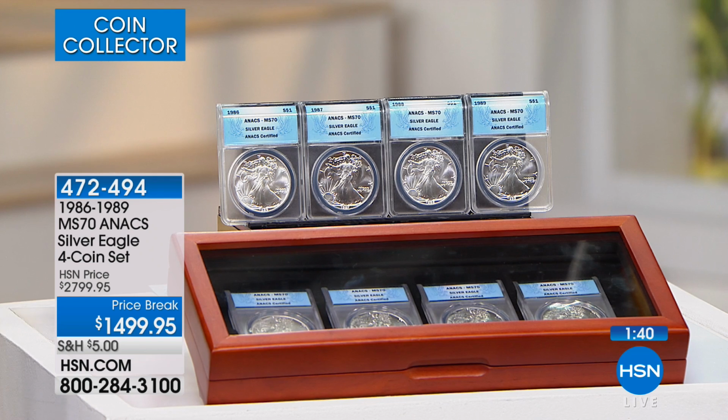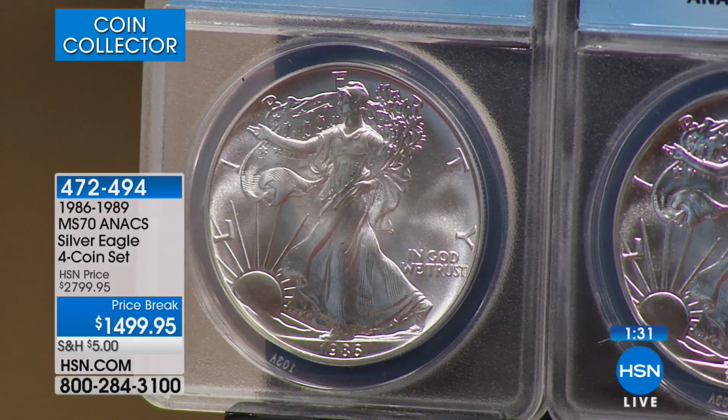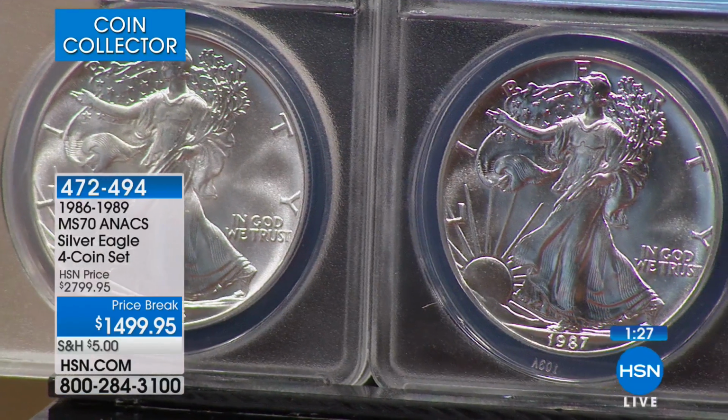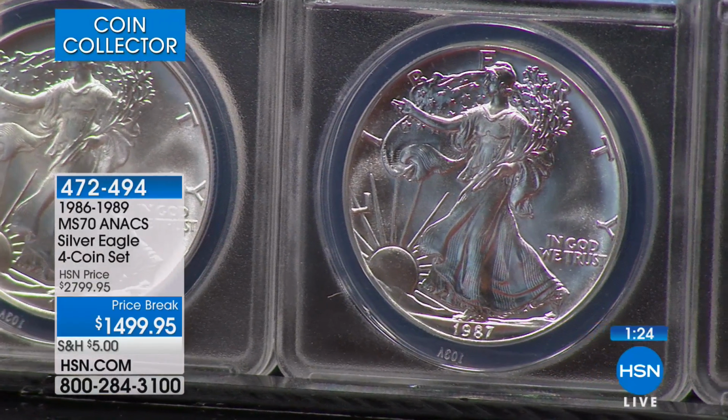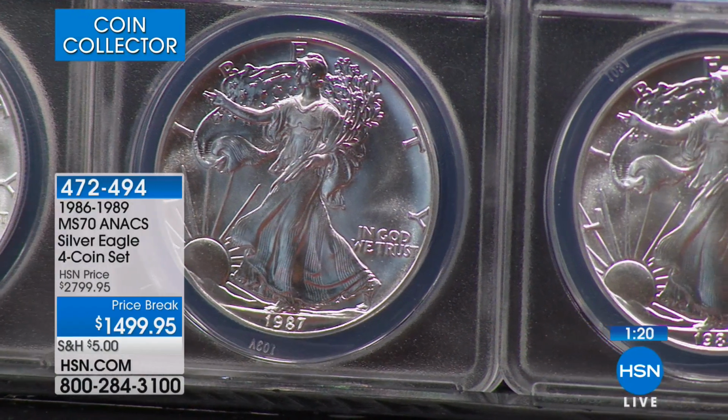So not only do you get the first 4 years of the Silver Eagle in mint state 70 perfect, but you get a $1,300 one-time price break for these 50 sets that we have. Like I said, nobody else can do this price out there. Just 0 people can do this price out here. This is basically a thank you.